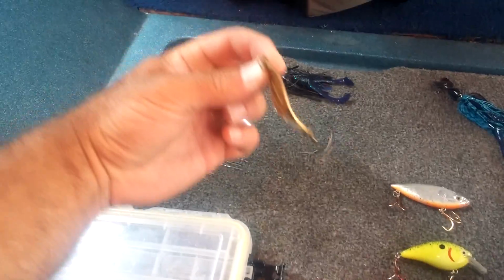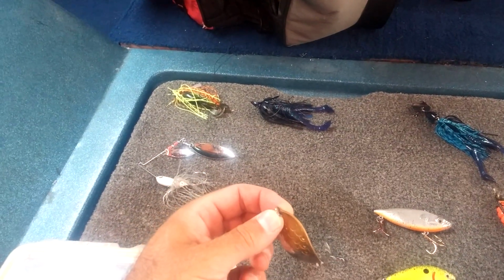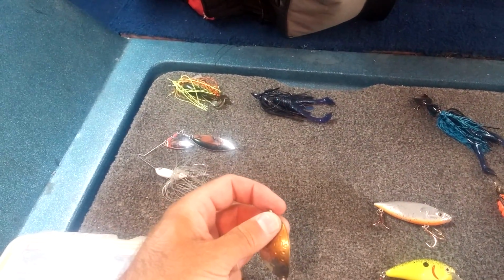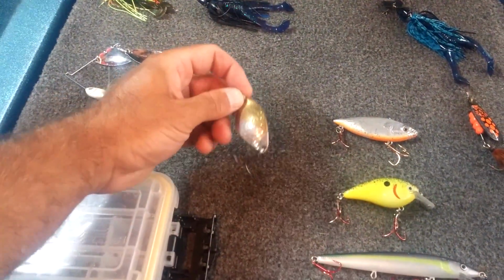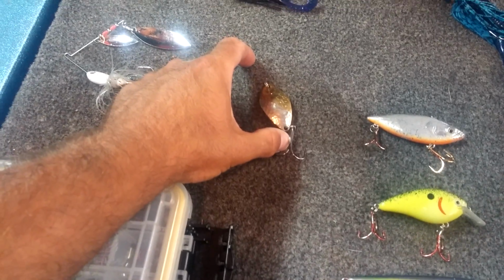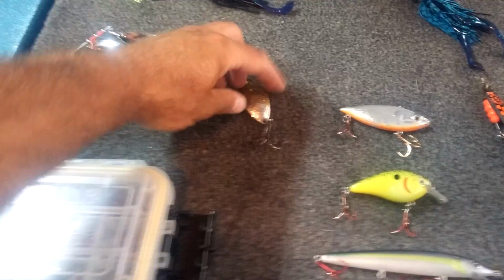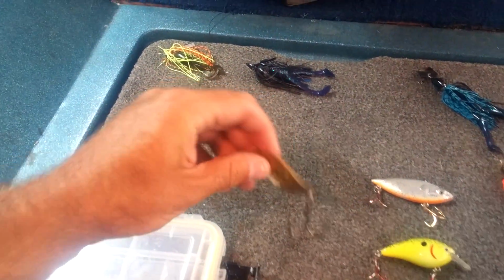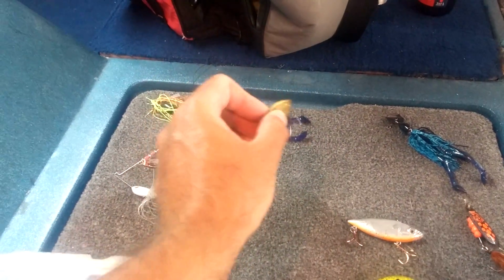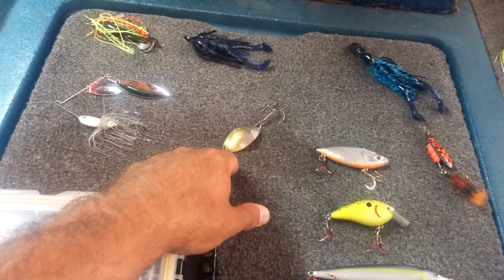Why I wanted to put this one is to just show you the curve on it. So 3 of the spoons that worked really good were Little Cleos. It's a brand you can get, and if I had to choose, I would take the gold one that was about this size, so maybe 3 inches. And it was like this. It had a curve in it, and when you fish it back, it either wobbles or spins. And man, they hit it. It was pretty amazing. So that one seemed like it caught the most.